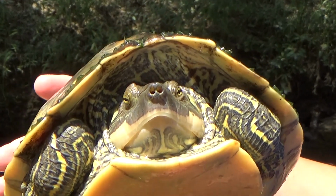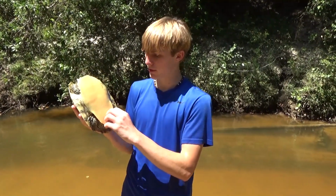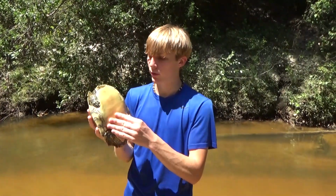The plastron is the bottom of the turtle. And if you look at this, very smooth. And I'd have to guess that's from living on this river with all this sand and rock. It's going to be very smooth. And no patterns on it. That's going to be different from your river cooters and your red ears that live here.